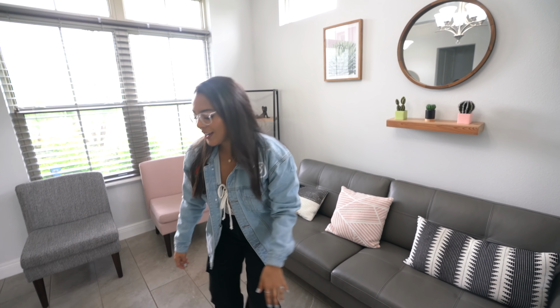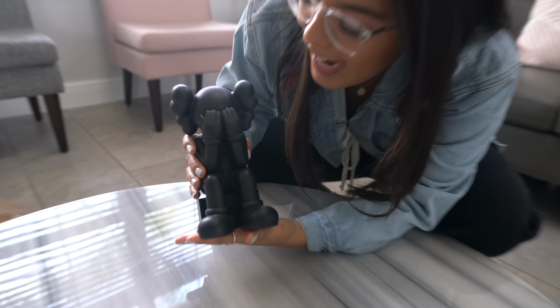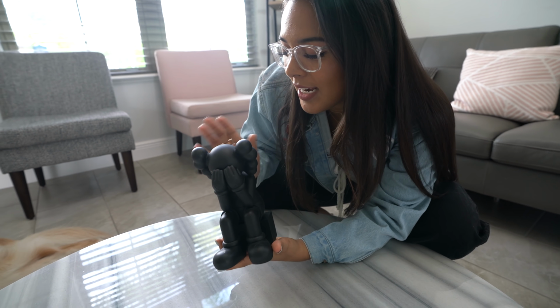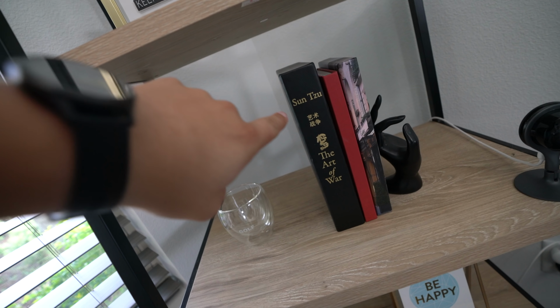Windex. All around the house, you guys will see little statues like this, and if you see them, comment the timestamp. Dennis is in love with these, so we have a bunch all around. There's another one right over there. Keep it simple. This book is really great.